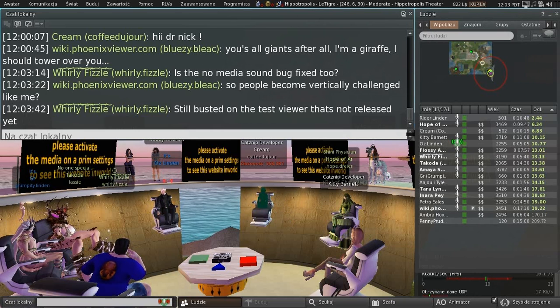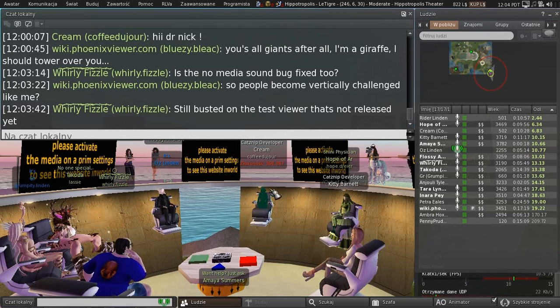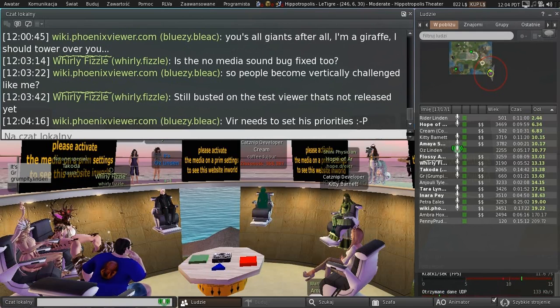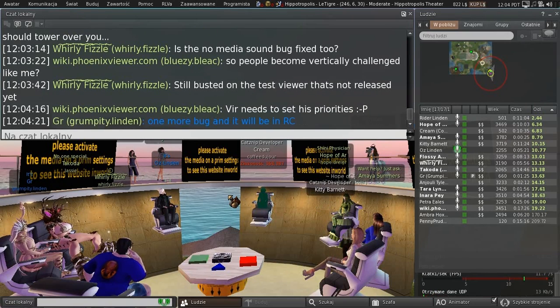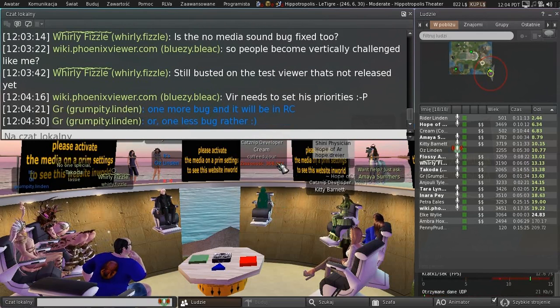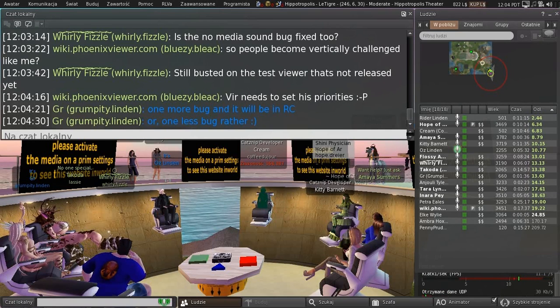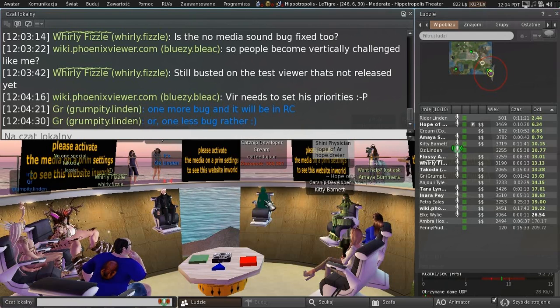The Visual Outfit browser viewer is also getting an update. Let me look at my status board here. Yeah, so that's coming out as an RC viewer, as soon as it gets its last bug fix.